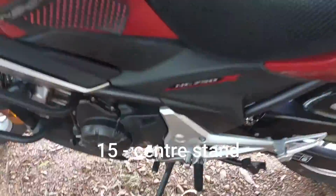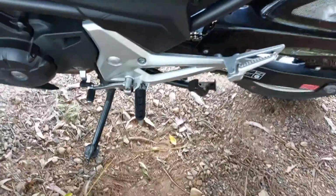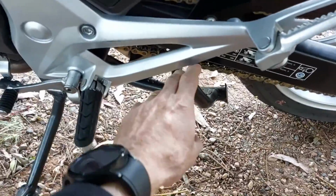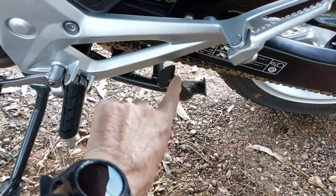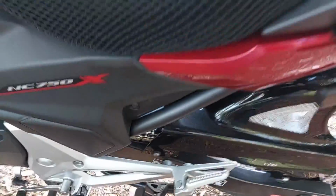The centre stand, the bike doesn't come with a centre stand as standard. It's an optional accessory, and here it is here. I can't do without it. I reckon it's terrific.